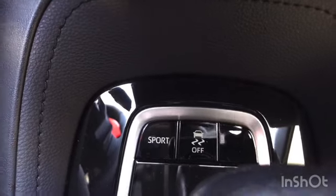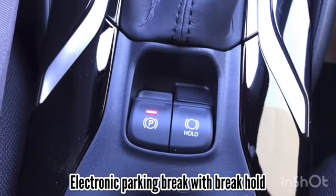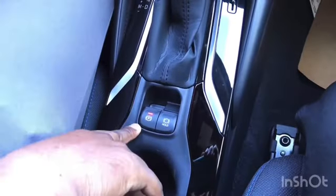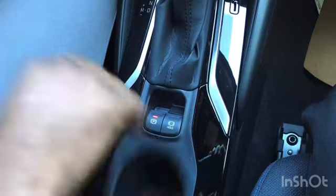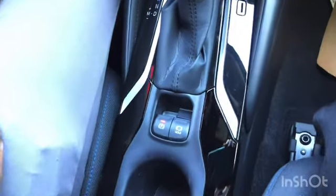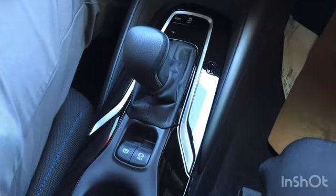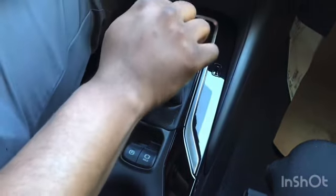And then you have a standard CVT transmission here and an electronic parking brake with the brake hold. Also very convenient and much safer than the old pull brakes or foot brakes. The electronic parking brake engages itself every time we have the vehicle in park, and if we put the vehicle into reverse or drive, as you can see, it disengages itself and allows us to put the vehicle in motion.